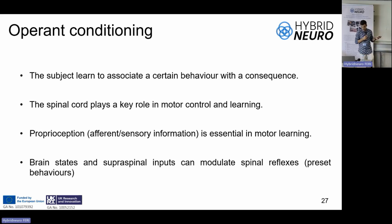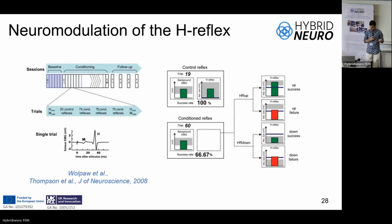And also, brain states and supraspinal input can modulate the spinal reflexes. These preset behaviors that maybe are hardwired at the beginning when you are born, but then they can be easily modulated, and they are modulated all the time during gait or every other task. And I'm going to present the first example. Some of you maybe know about it, it is the neuromodulation of the H reflex amplitude proposed by Wolpaw, in a study done by Thompson et al., published a lot of years ago.